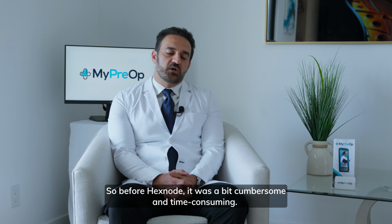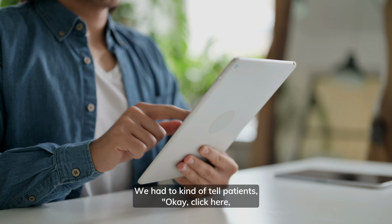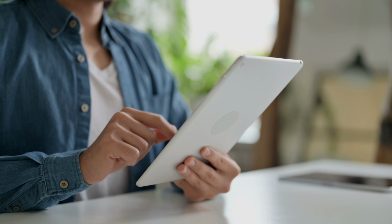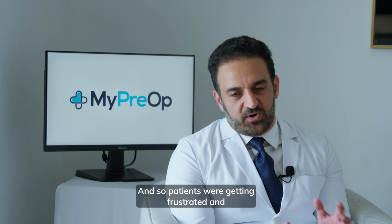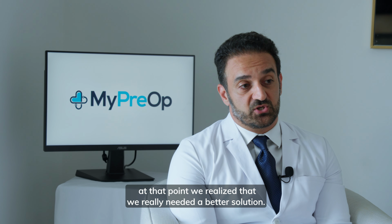So before Hexnode, it was a bit cumbersome and time-consuming. We had to kind of tell patients, okay, click here, sign in there, click on this icon, go back. And it almost took as much time as the exam itself. And so patients were getting frustrated and we were getting frustrated with the whole process. And so at that point, we realized that we really needed a better solution.